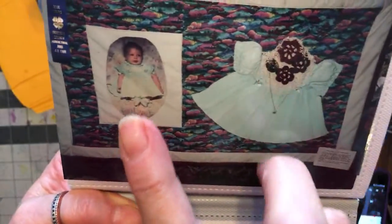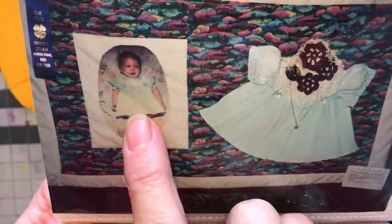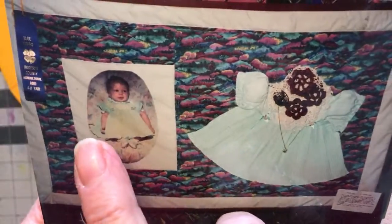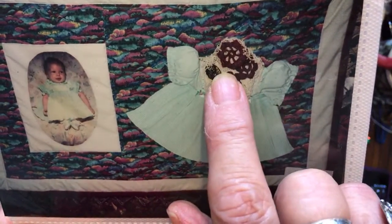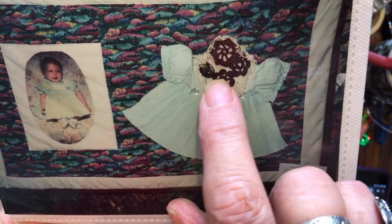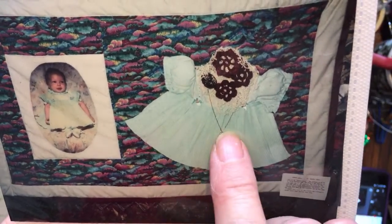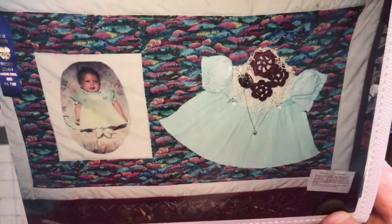Okay, these are memory quilts. This is my daughter, and this is her little dress that she was wearing in this picture. And she put this together for 4-H. She got a blue ribbon for it. And I made the doilies. Something was my grandma's, something was my mom's. You know, it's kind of a 5-generation thing.